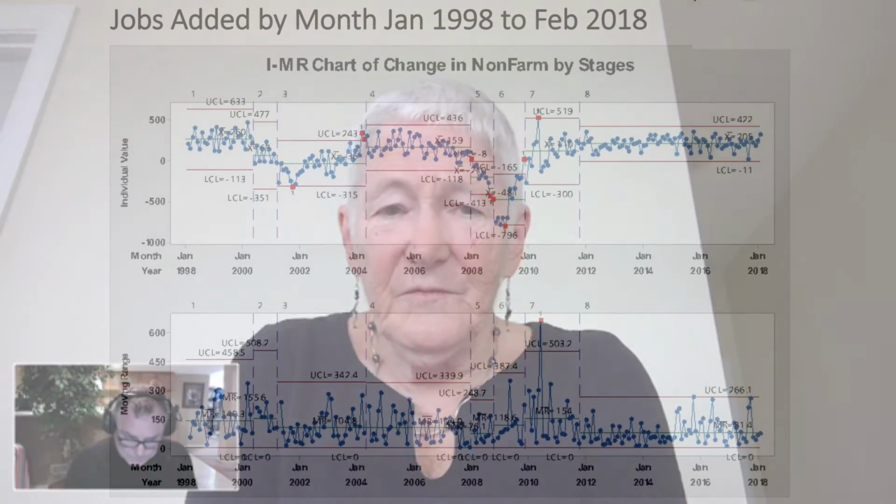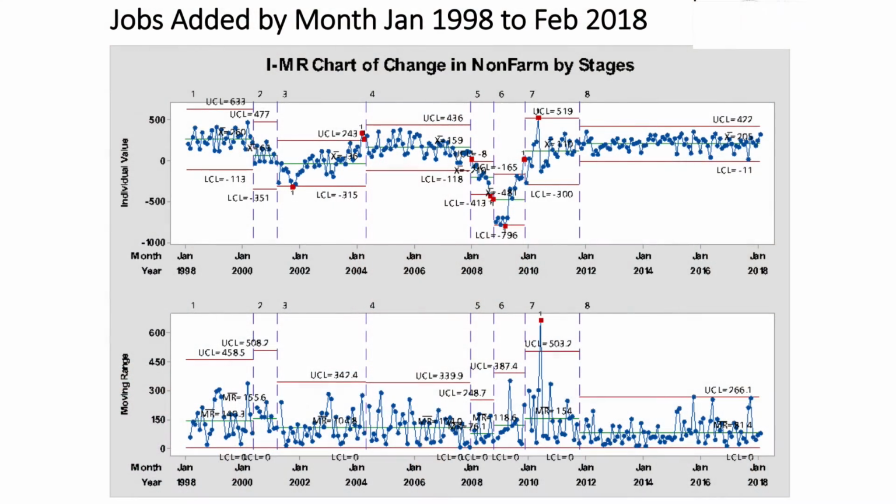So let's take a look at this first chart that you put together here. What is it telling us? The first chart that we have is the jobs added by month from January 1998 to February 2018. And these are non-farm jobs added. And I have broken the time periods up into times that seem to be relatively stable. Now, what do I mean by stable? Obviously, we always have bouncing around of numbers from one time to the next. The numbers do have variability to them, or noise.